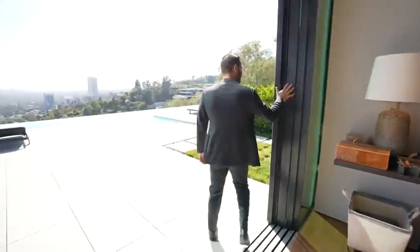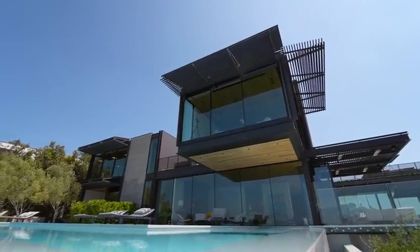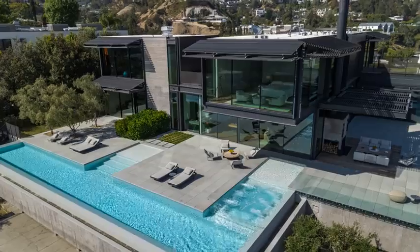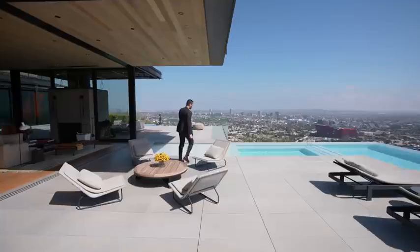Of course, these sliding glass doors are automatic. They tuck to this side, open up the entire space. This covered section right here, that's actually the primary bedroom. Literally cantilevering above this patio space, and that primary bedroom is incredible. I think that's my favorite bedroom in the entire Los Angeles, without a doubt. So it makes the space a little bit more covered. Right here, we have the bar shelf for this pool.